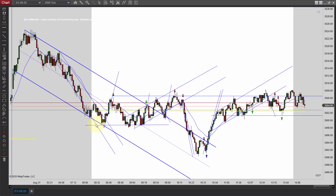This will be our chart lesson for the day, and this is pretty much wrapping up another month. Believe it or not, we're heading into September. Fall months are coming in, and things are starting to pick up again.